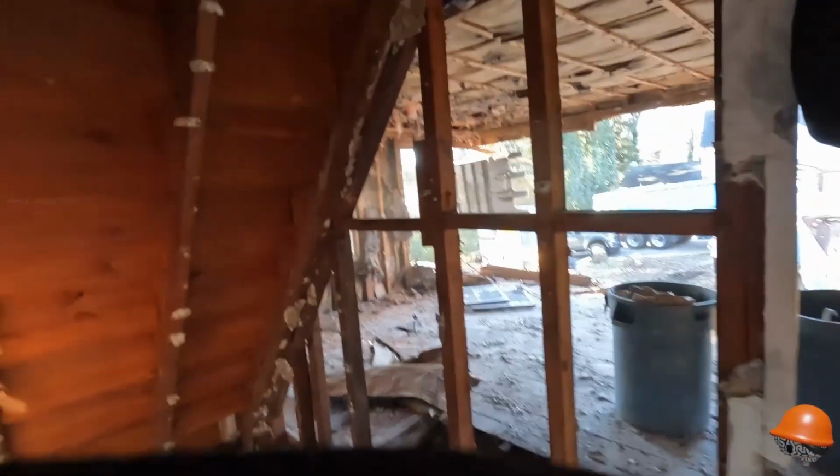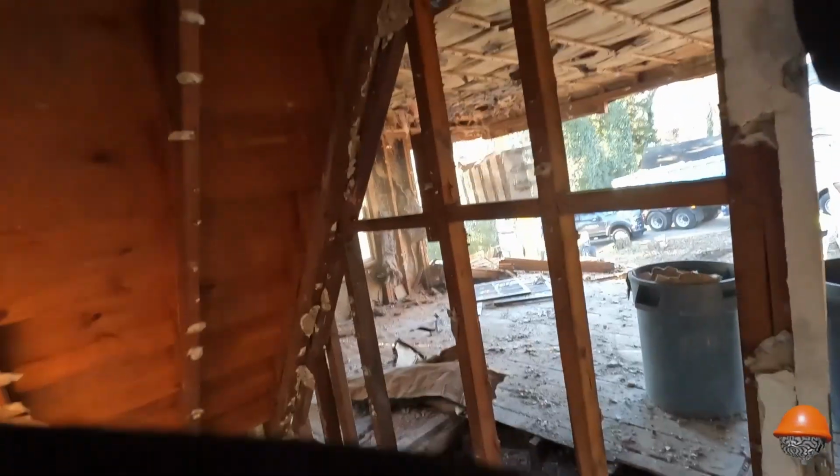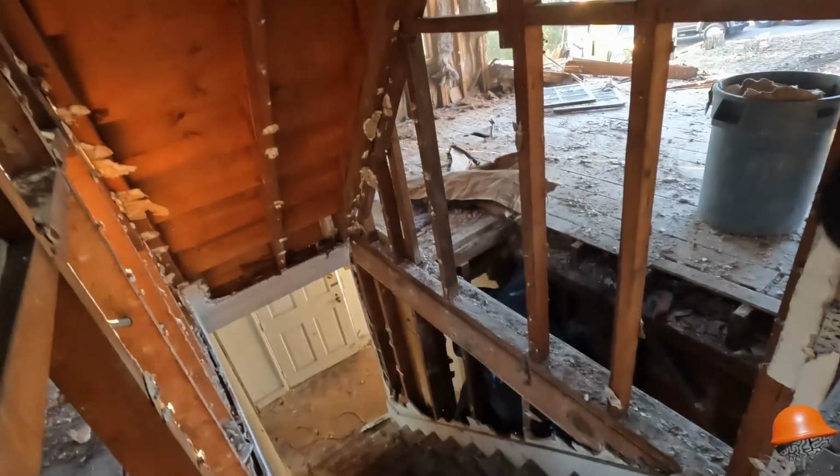I would have them go halfway, then stop, then come halfway up this side. And then pull the roof down.